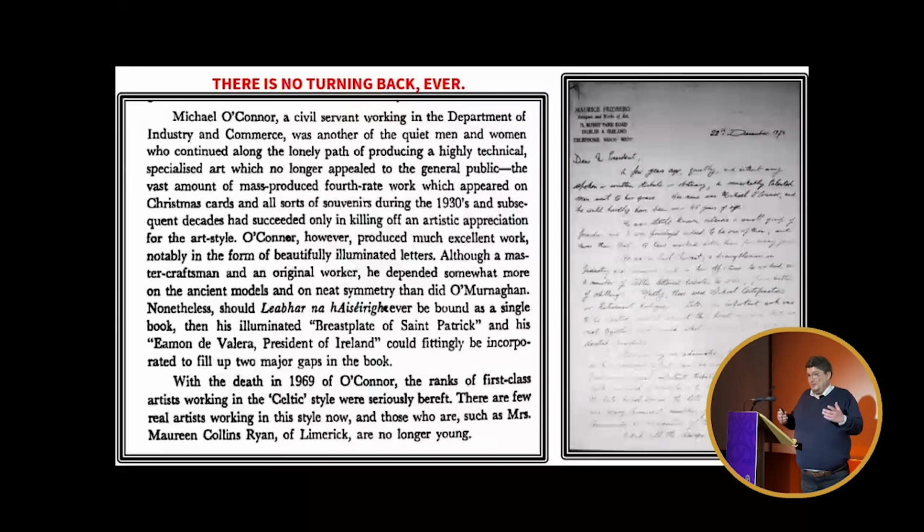And there was more out there. But also, the Eamon de Valera, President of Ireland, a piece I was thinking, well, I've got that alphabet here. I mean, imagine what he did for the President of Ireland if he did the alphabet just for his own benefit. And therefore, there was no turning back. I literally said, I have to now go and find out what this is all about.